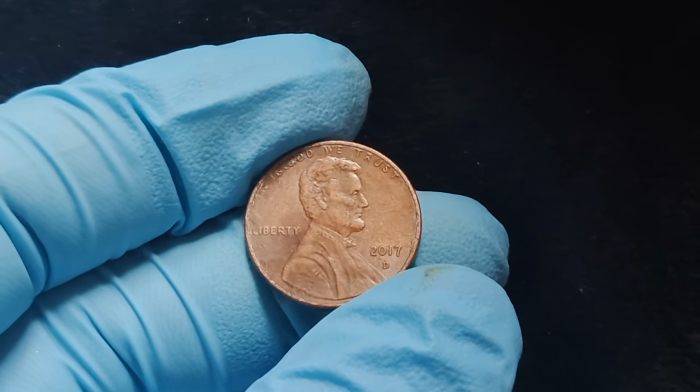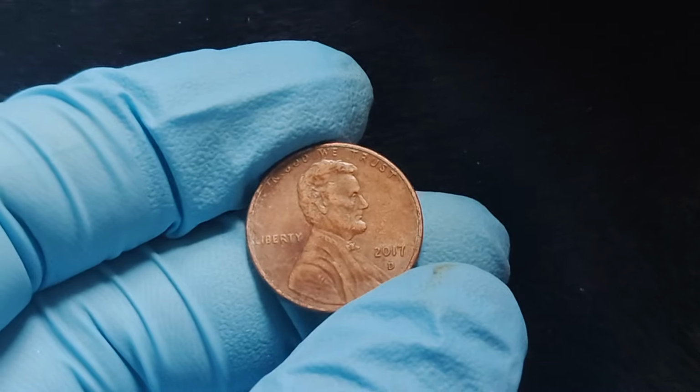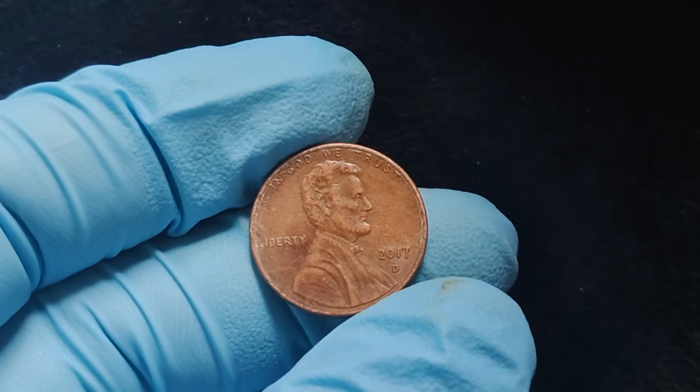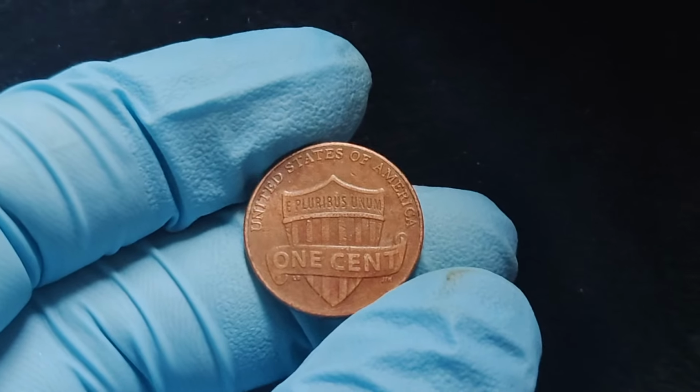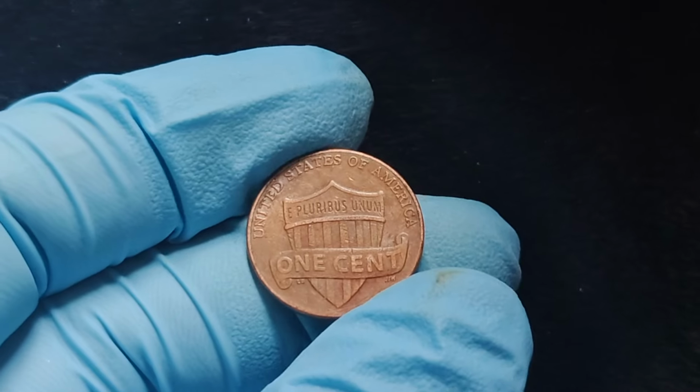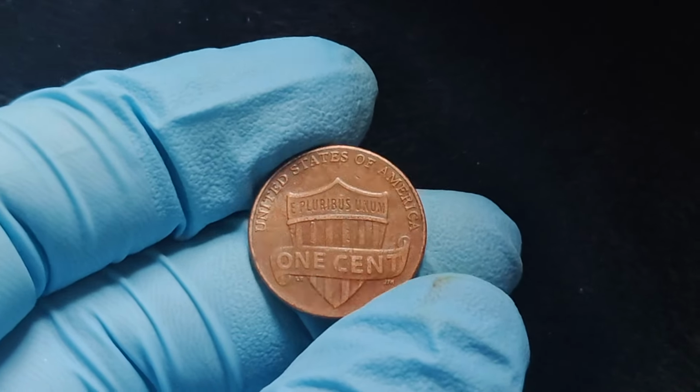Oh, and here's a pro tip: don't clean your coin. I know, it's tempting to make it look shiny and new, but collectors love coins in their original condition. A little dirt? That's character. A scratch from an aggressive scrub? That's a deal breaker.